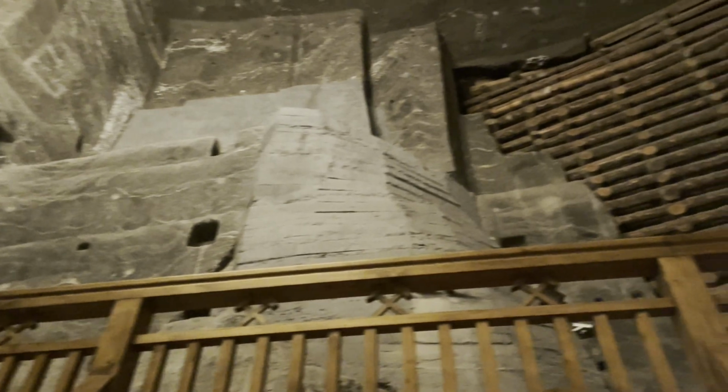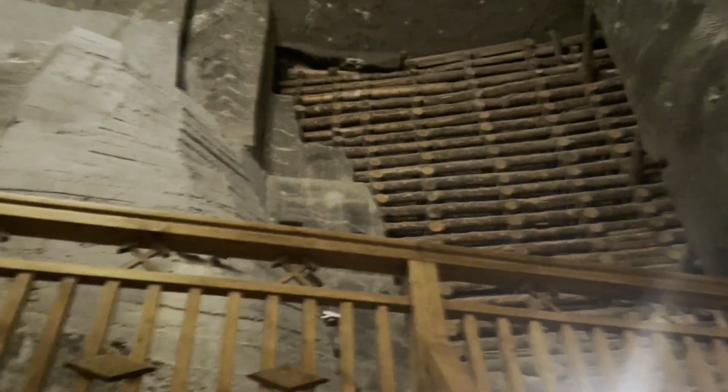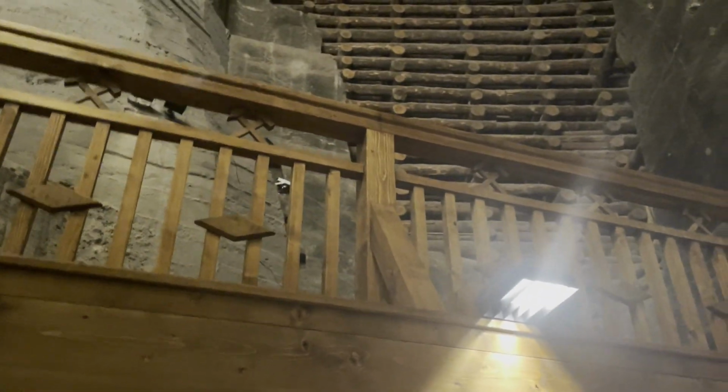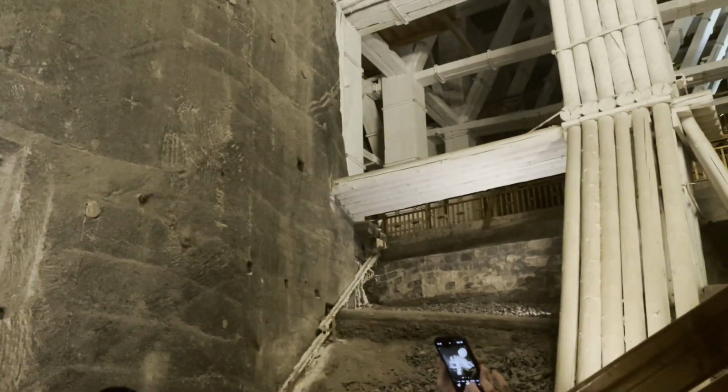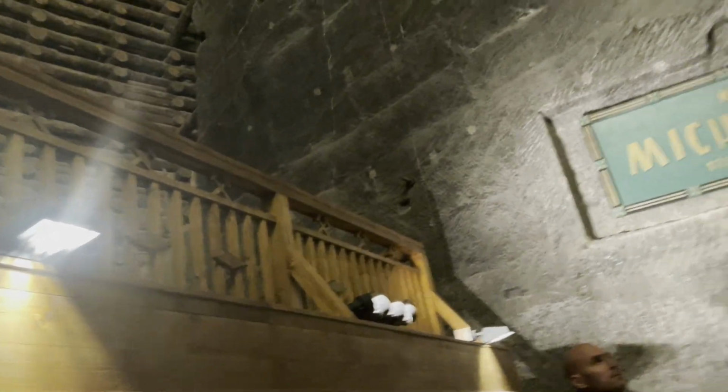This is the second highest chamber in our mine. There is only one chamber, the last one we'll visit, which has 1 meter more. We use this place for parties, standing parties, and civil weddings. So this balcony is for the DJ, choir, can be mining orchestra. Our musicians stand there. People participating in parties go up there.